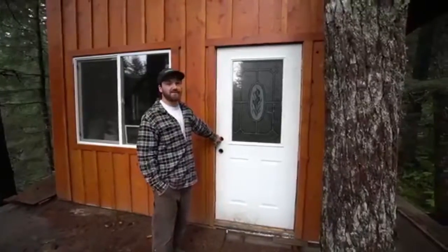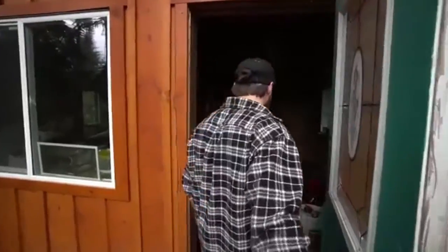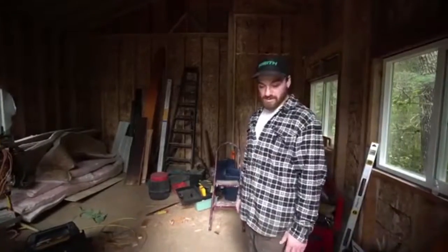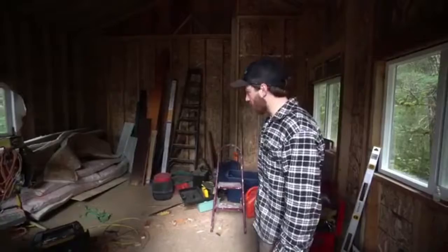And the inside is pretty messy. It's basically a tool shed at the moment. This is my generator that runs pretty much everything as far as tools and sometimes power for my batteries at the yurt if I'm staying up here or somebody else.